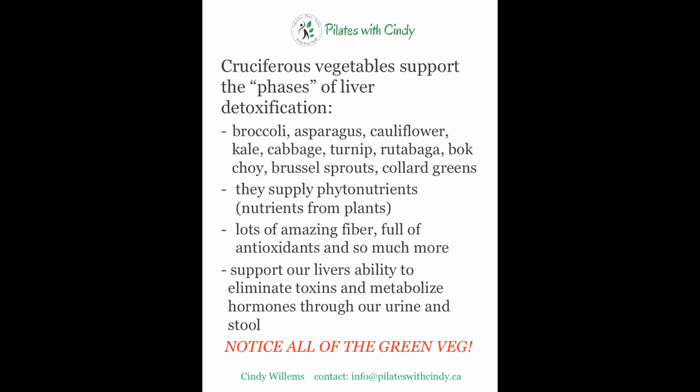As you notice, there's a lot of green in that. So a lot of green vegetables from an Eastern perspective with these cruciferous vegetables are also going to support us from a Western perspective. It's going to supply lots of what they call phytonutrients, or nutrients from plants. It's going to give us lots of fiber, full of antioxidants, vitamins, and nutrients. So super important right now. It has been shown that it can support our liver's ability to eliminate toxins, metabolize those hormones that we talked about before, and it will get rid of it through our urine and our stool.